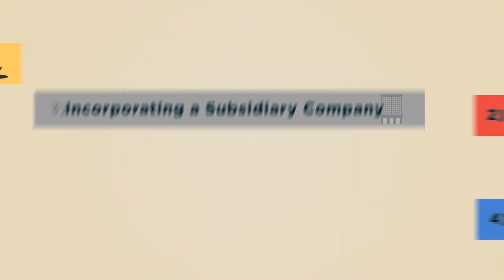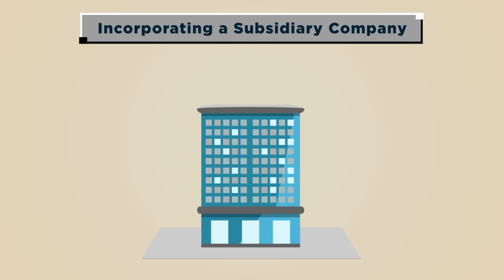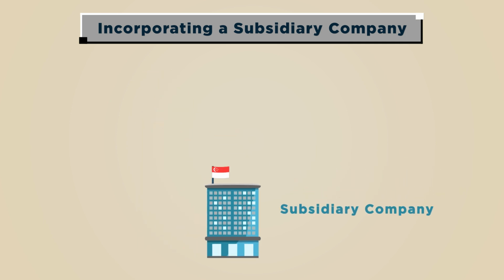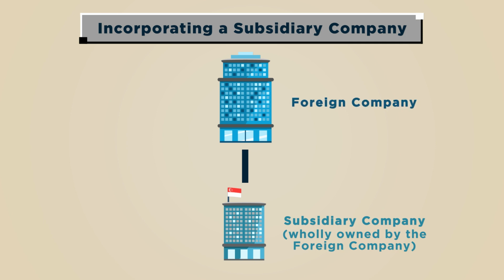For small to medium-sized foreign companies, they may choose to establish their presence in Singapore by incorporating a Singapore subsidiary. A Singapore subsidiary is a private limited company incorporated in Singapore, which can be wholly owned by a foreign company. It is considered a separate legal entity from the foreign company.